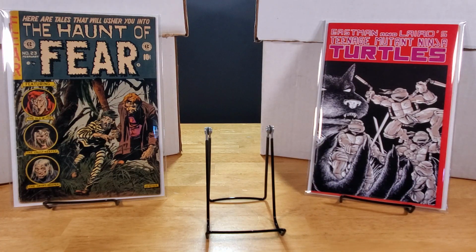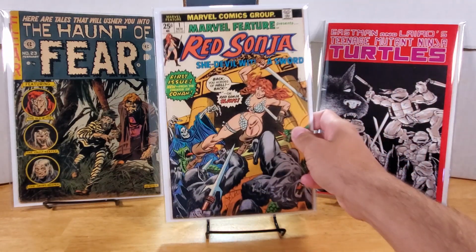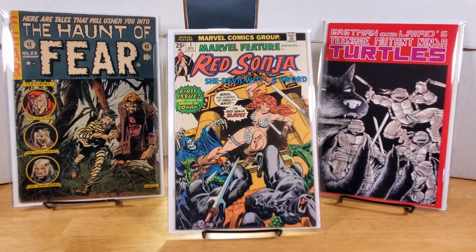Next, another book that was hot back then with the Red Sonja. I can't remember if it's a Red Sonja series or what it is, but we've got Marvel Feature #1. This is the first, I think, solo Red Sonja title. Mid-grade book. I won this one for $15.